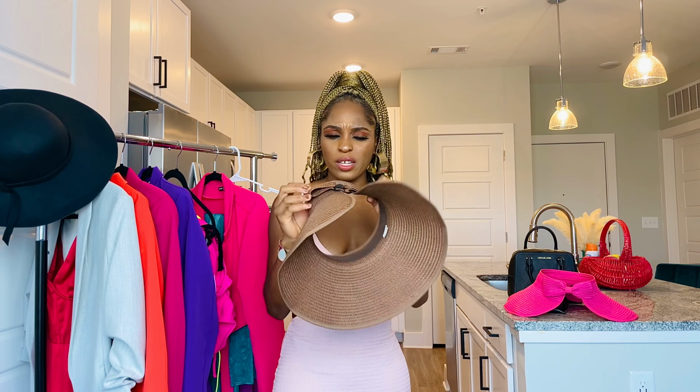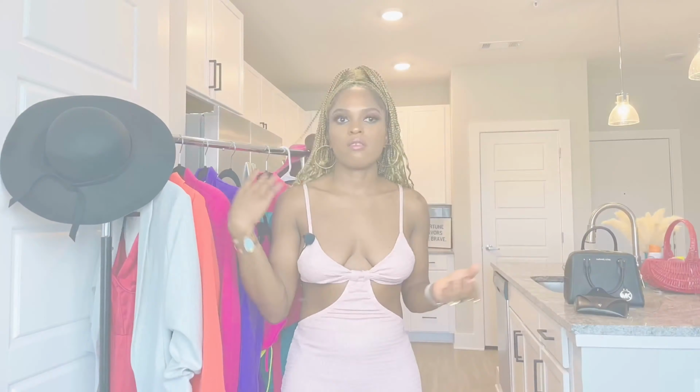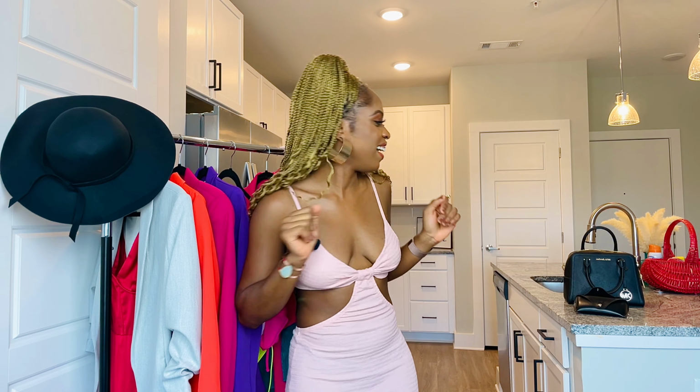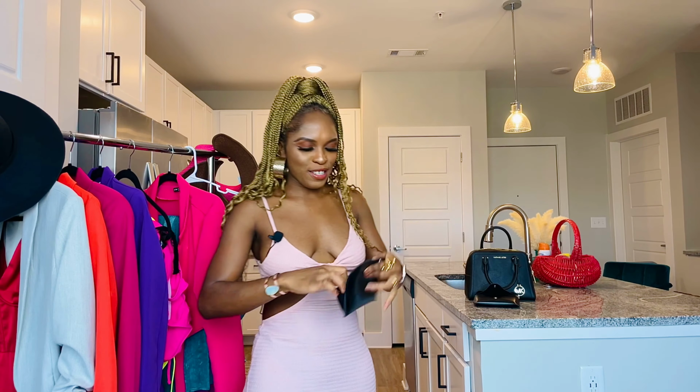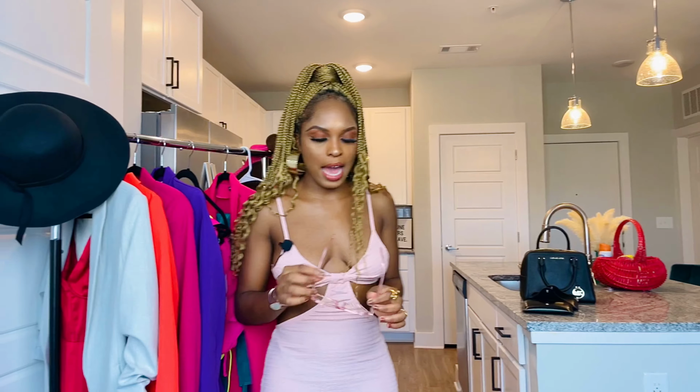And it has this cute little bow thing at the back of it. I think it's really cute. Sunglasses will just make anything pop. Like you could be wearing jeans and t-shirt, put some sunglasses on, and yeah, you go from okay to oh. So I got some sunglasses. If you know me, you know that I'm obsessed with glasses. Like I probably have like 50 glasses right now.